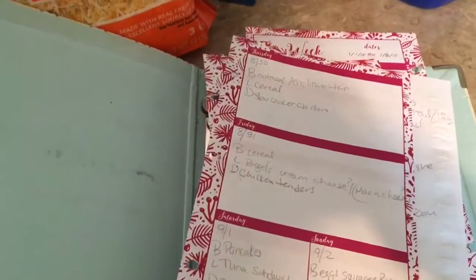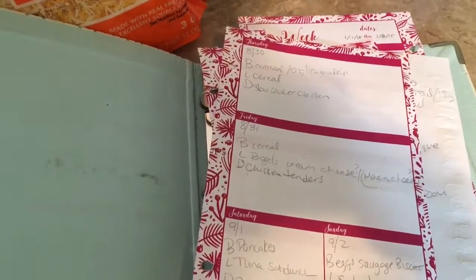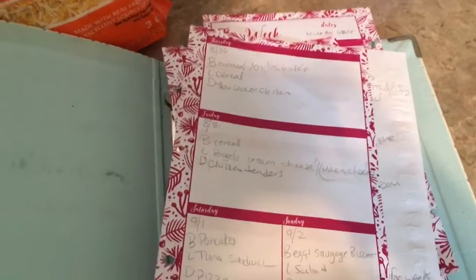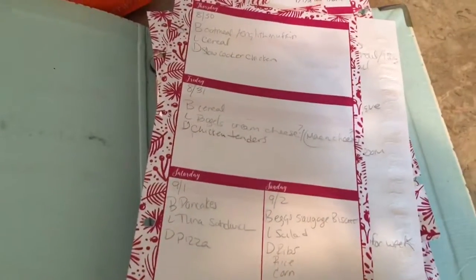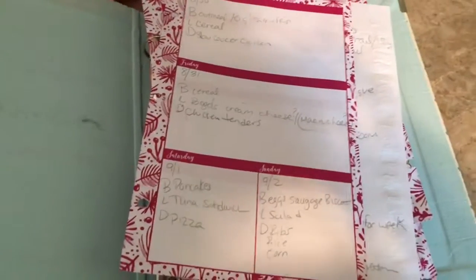So Friday, they'll have cereal for breakfast. For lunch, they'll have either bagels and cream cheese, or I'll do macaroni and cheese. I'm not quite sure yet. And for dinner, we'll probably have chicken tenders. Normally, if I do chicken tenders, I'll do it with rice or mashed potatoes and either some corn or string beans. And then Saturday, we'll have pancakes, tuna fish sandwiches, and pizza for dinner.